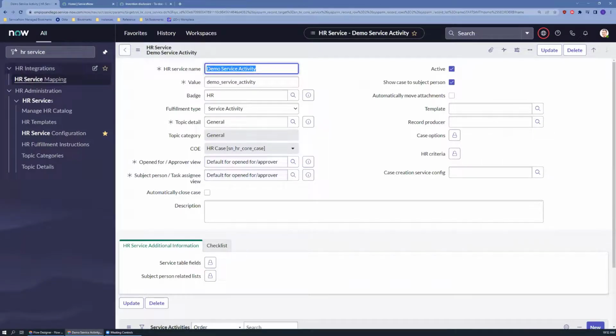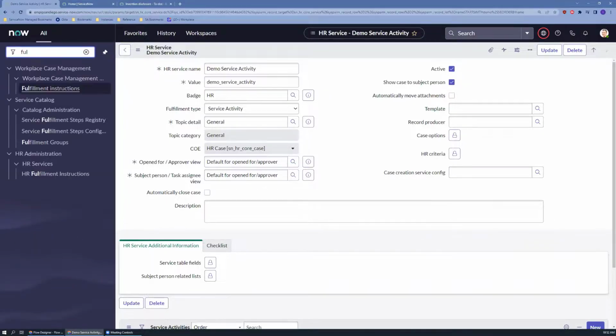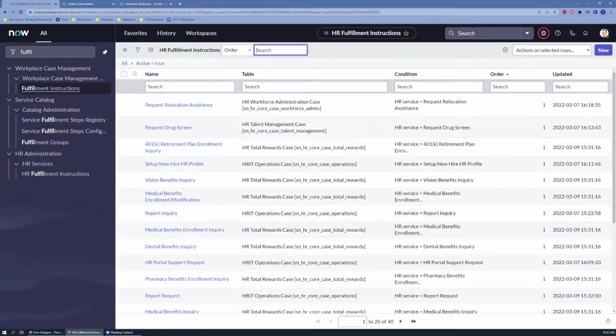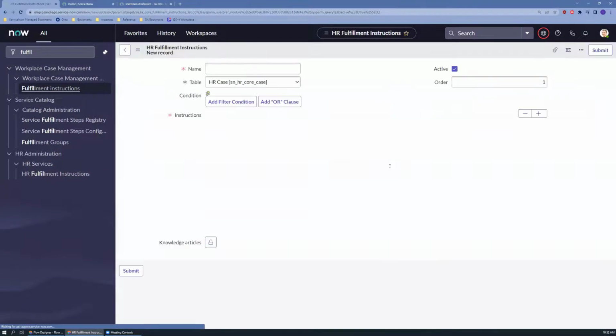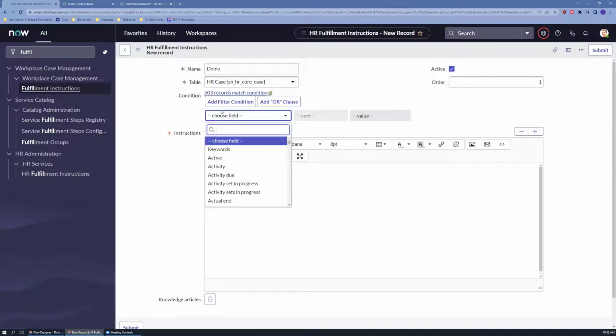So I want to show a little bit about fulfillment instructions. Fulfillment instructions are, as Sandeep mentioned, a component that allows you to provide really whatever you'd like as far as text or knowledge articles to help your fulfillers. And the way we trigger these is going to be based on conditions on the parent case. So I can choose based on the HR service.